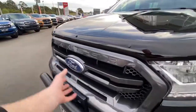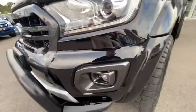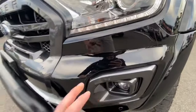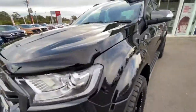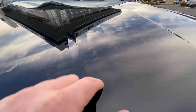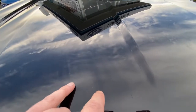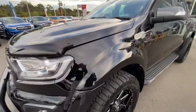As you can see through the grille here, it is unmarked. A couple of minor bug marks which will come out, and maybe the odd stone chip through here, but very minor through the front. Coming down over the bonnet of the car, it is in really good condition. I'm going to pick 1, 2, 3 stone chips. Keep in mind the car has travelled 20,000 Ks, so it will get the odd stone chip here and there.